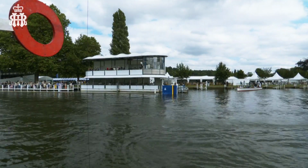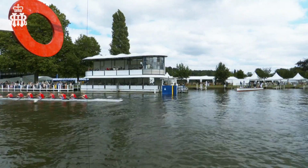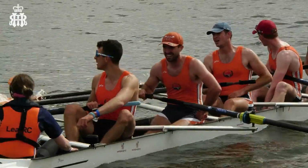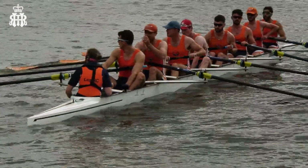And here Bedford Star coming down now, last few strokes into the finish line in this heat of the Thames Challenge Cup. And that was a comfortable win in the end for Lee. And you can see the cheer then here from the Lee Rowing Club.